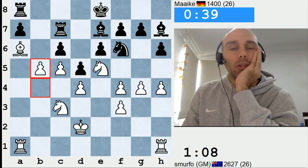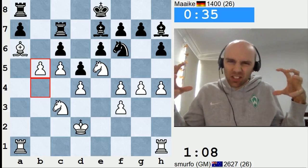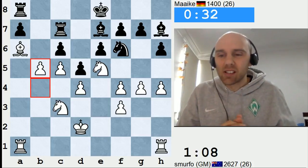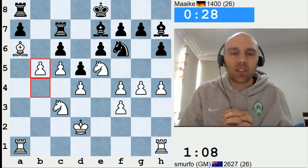Yeah, B5 is sort of an annoying move. If he takes it, the knight takes B5 and that rook is trapped. You can see he's kind of just got squashed. It's a bit of an unpleasant way to go.